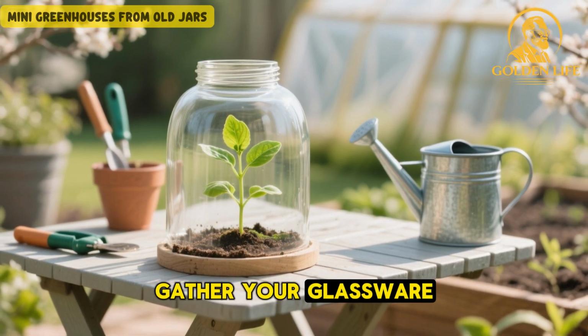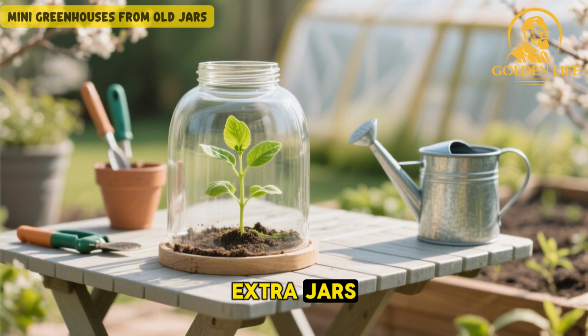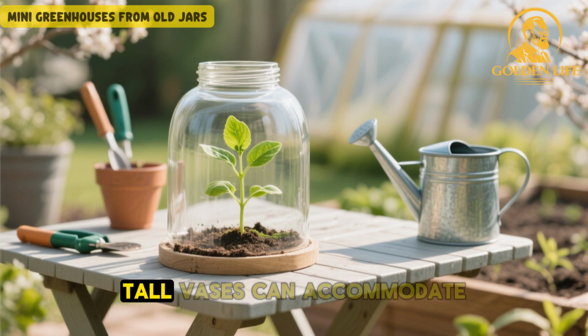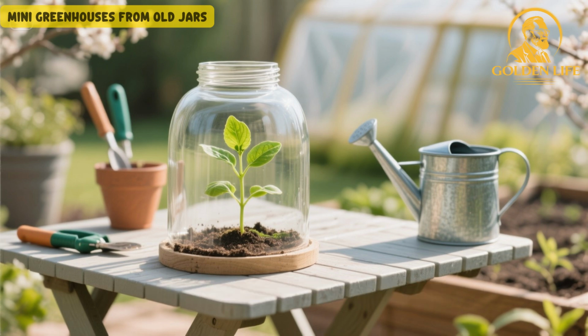Step-by-step guide. Gather your glassware. Raid your kitchen cabinets or storage shelves for extra jars. Peanut butter, jam, or pickle jars work beautifully. Tall vases can accommodate larger seedlings or small potted plants.